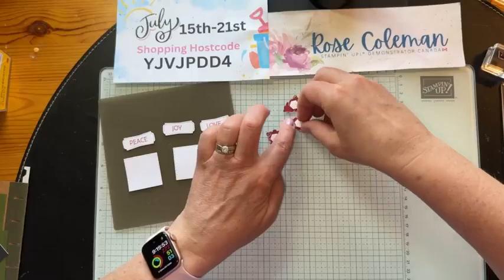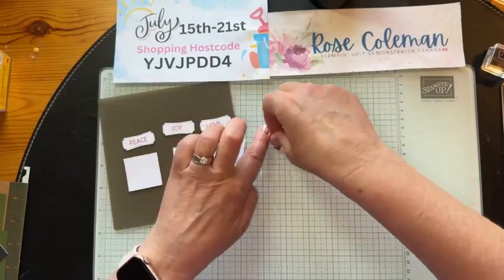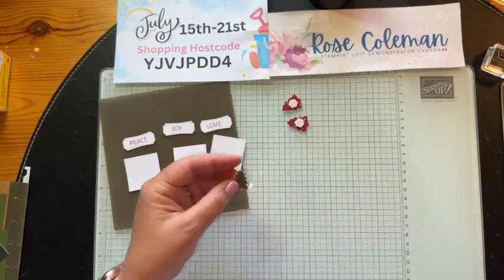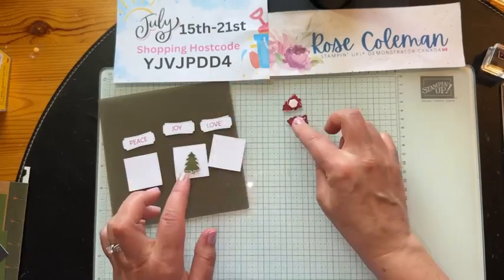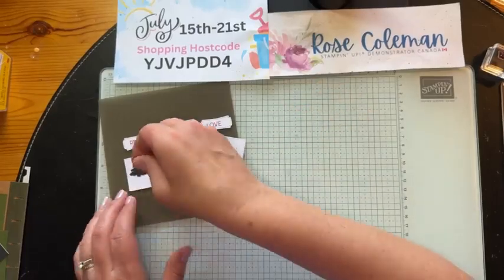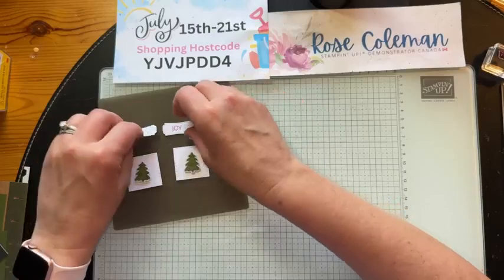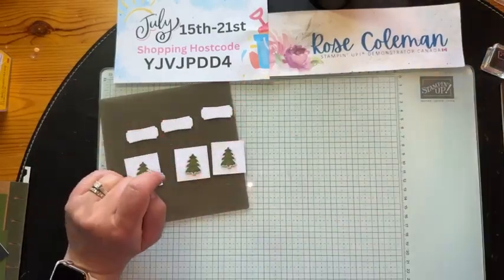Okay, and then we're just going to pop these off the backing. And I'm just trying to decide if I'm going to put my greetings on dimensionals. Maybe I should keep it all on a level plane. Okay, so we're putting the 3 trees on the rectangles. Oh, I keep calling them rectangles. They're squares. They're squares, Rose. Okay, so for these 3, I've decided they've got to be popped up too.